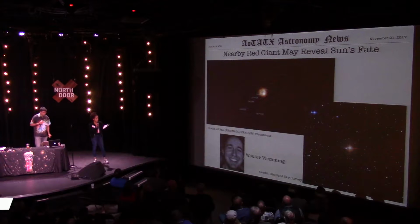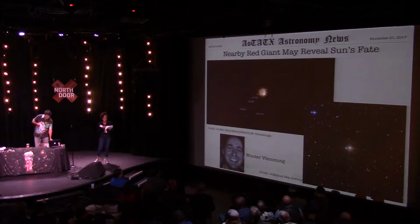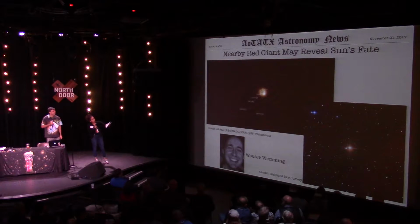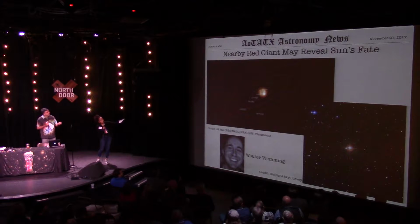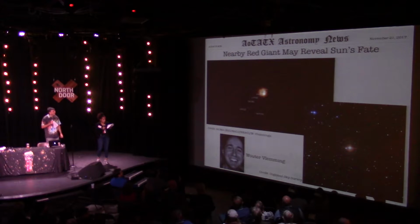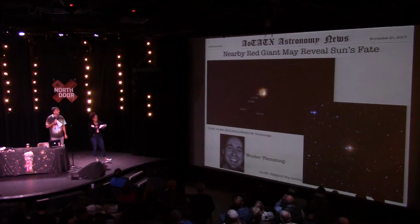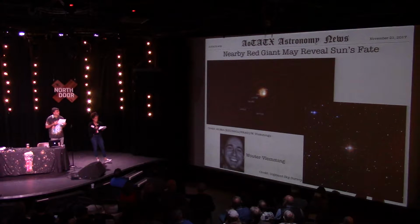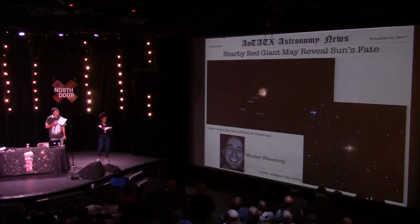So one feature that Wouter Vlemmings, an astronomer at Chalmers University and lead author on this study, was not expecting to find was this bright spot here in the southeast corner of the star, which is in the chromosphere of the star, and it's a lot hotter than predicted by current theoretical models. So they suggest this is due to powerful shock waves created as the star blows out its material during its expansion, or it could be a giant flare that they were just lucky enough to capture in this image. So Vlemmings said observations like this are exciting as they provide further insight on the future of our own sun.